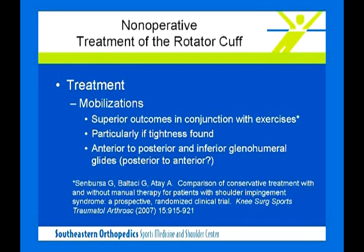So mobilizations, what we can do in the clinic, mobilizations in combination with exercise in literature have been shown to have superior outcomes over any other treatment. Exercise alone, mobilization alone, combining the mobilizations with exercise is superior, particularly if there's tightness in that posterior capsule, as we mentioned. So, your glides anterior to posterior, inferior glenohumeral joint glides. Posterior to anterior, probably not in this case because you potentially already have a lax anterior capsule. So you're not going to want to stretch it out anymore because that's going to cause further problems down the road. But, post-operatively at the appropriate time after a rotator cuff repair, those are appropriate.